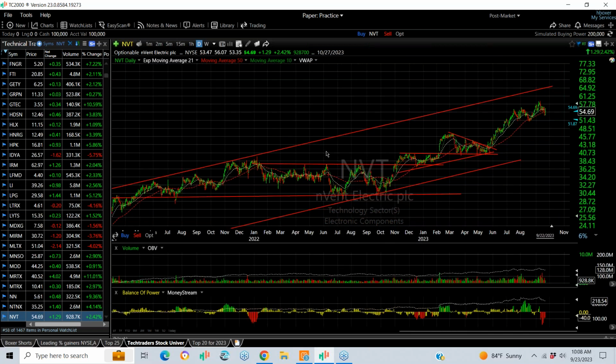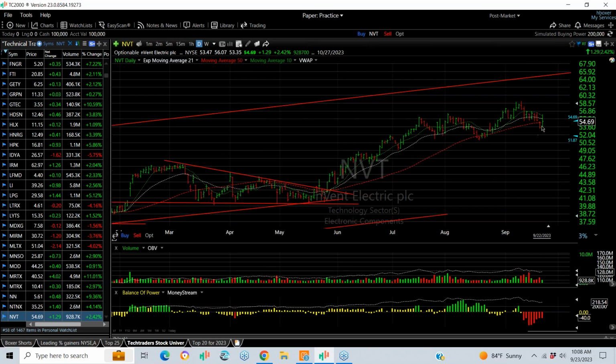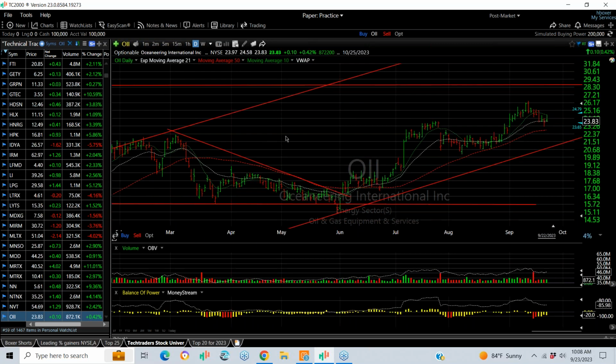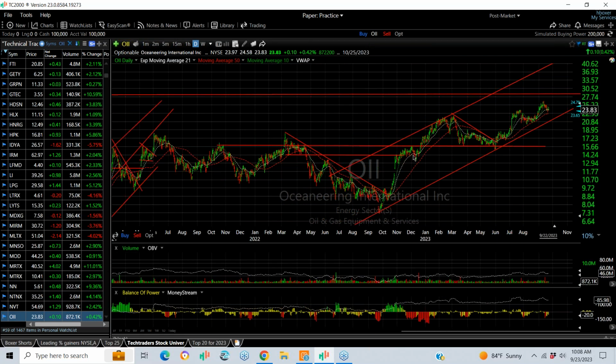NBT, beautiful long-term channel as well. Recently moving nicely, targeting 65, support 51. Another oil-related stock, Oceaneering, broke out, wedged, popped from the little flag, and then went again. Target is 28.